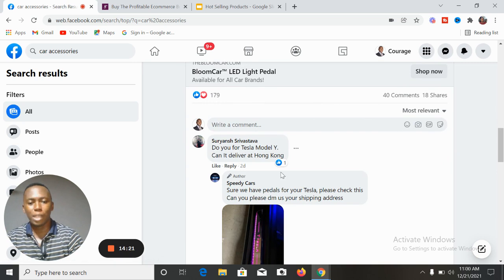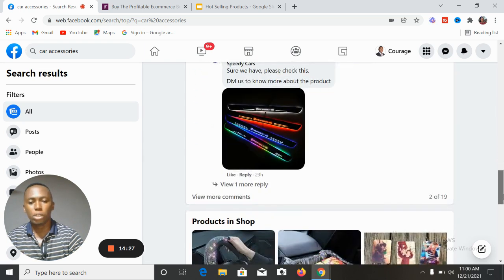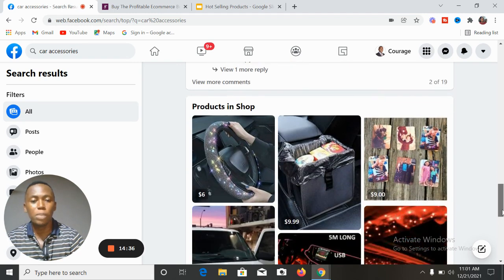People ask, do you have it for Tesla? Can it be delivered to Hong Kong? People need it. Do you have it for Porsche? People are going to ask, do you have it for Camry? They love it. This is how to research for products. So there's nothing special again.